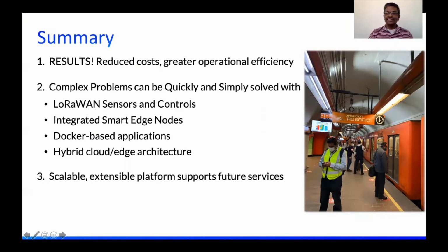Thanks, Kenneth, for the details and the demo. As Kenneth showed, a complex problem like a tunnel management system can be solved in a simplified manner using the LoRaWAN technology running on Veea's integrated smart edge nodes. You can have peace of mind knowing that Veea's edge platform can scale as your requirements grow.